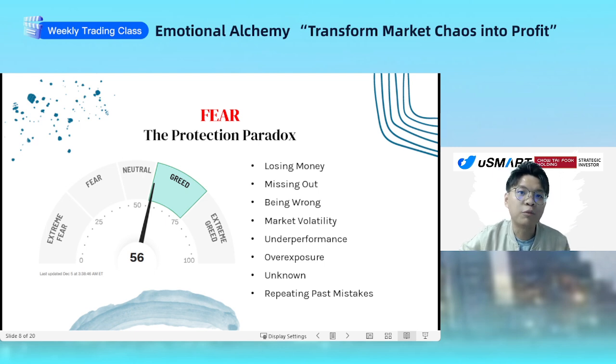And the fear of market volatility. Large and unpredictable price swings make the outcome uncertain. So when people see the market fluctuating very widely, it makes you hesitate to enter a trade, or it makes you over-tighten your stop loss, just like I did when I micromanaged my positions previously, because I was afraid that it would come back and hit me. So I set a very tight stop loss, and eventually the result got better. It's not getting better, it's getting worse.